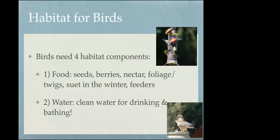Put some suet out in the winter, and the birds need a bird feeder, and a squirrel feeder to keep the squirrels away from the bird feeders. And go online, you can find a butterfly feeder as well.